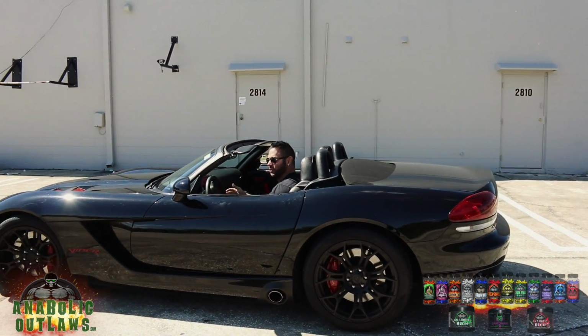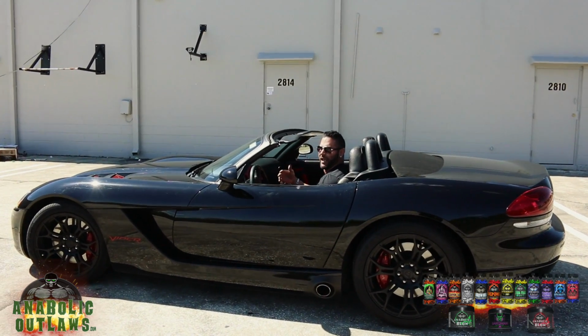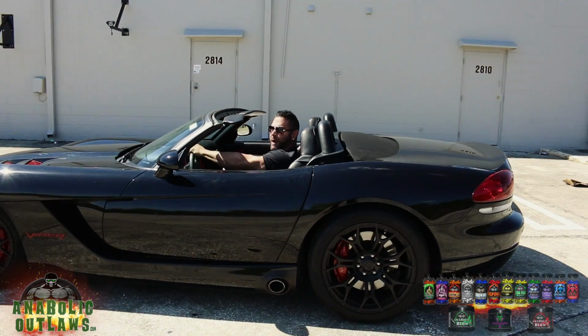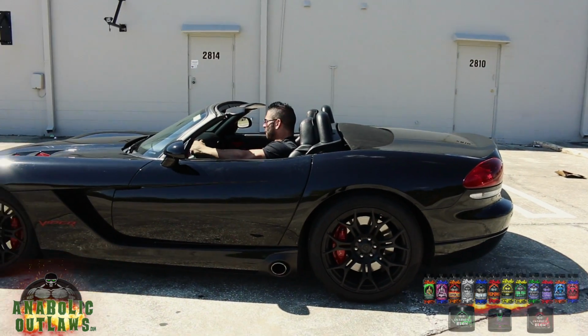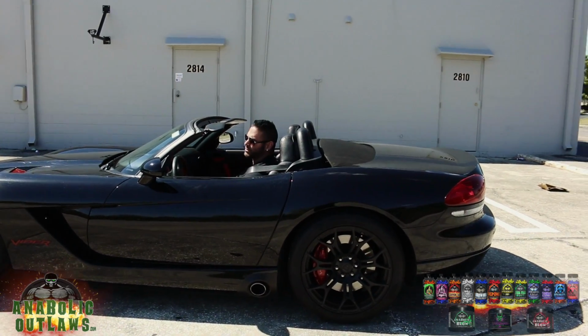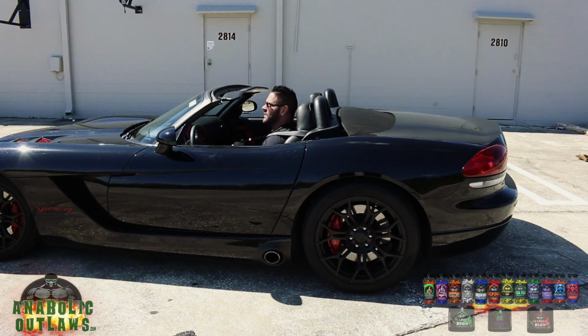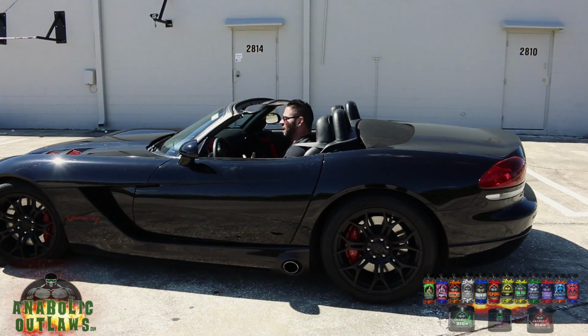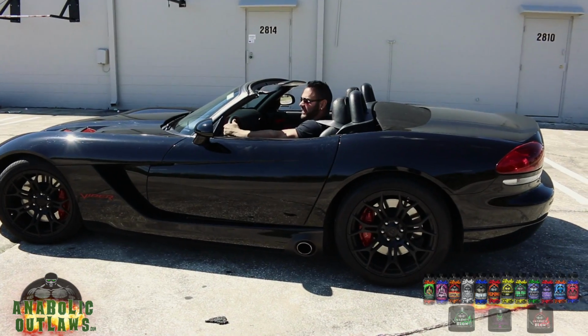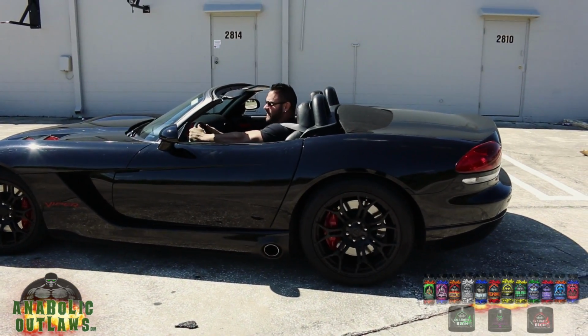It sounds pretty good with the high flow cats in there. And the cool thing about it is it actually increases horsepower quite a bit. When I first got this thing, it was at about, I want to say 510 horsepower. I haven't had it dynoed, but with all the mods that I've got in this thing now, I want to say it's around 600. It's easy to spin the tires.